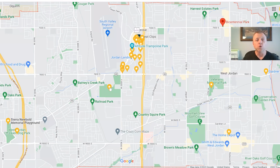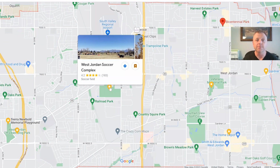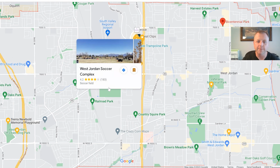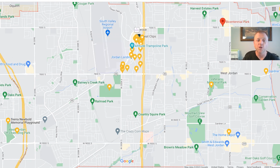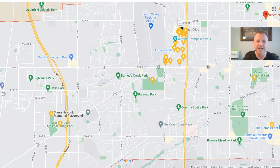Now, kitty corner from Jordan Landing is the West Jordan Soccer Complex. And when my boy was playing club soccer, this is a place we would go during the tournament. So if they're having tournaments, man, there's just people from all over the Wasatch Front coming from Davis County, Utah County, Salt Lake County. They all come, and this is a popular place where they hold these soccer tournaments. So lots of soccer fields there. There's always soccer games going on. If you've got kids that are into soccer, it's going to make it nice and convenient as far as having a place to practice, having the games.